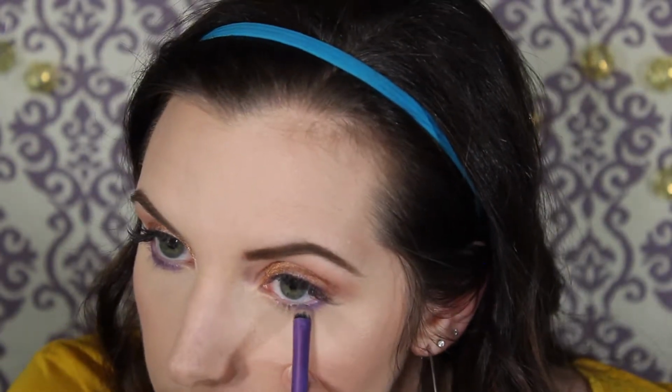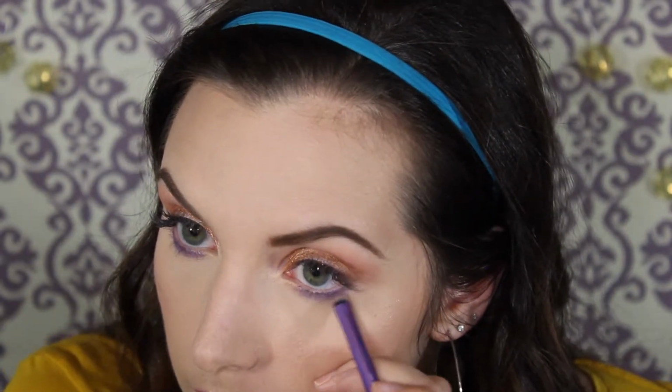So the cool thing about this look that I'm doing is you can wear it during the daytime and have it still be acceptable to wear throughout the day. I feel like you can only pull off certain colorful looks when it's at nighttime. And this one, I feel like it's just enough color, but still kind of neutral to be able to pull it off during the day. Just going back and blending that a little bit.